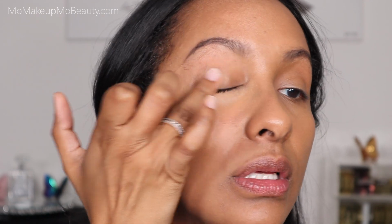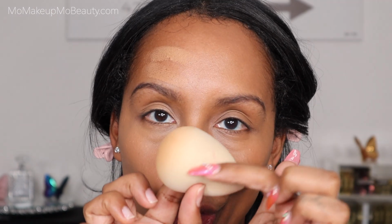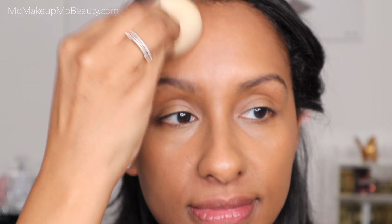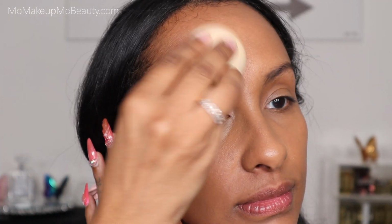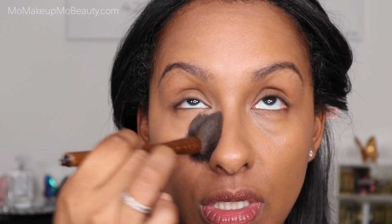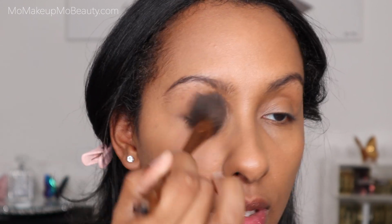Whatever's left, we'll take it on the lid, use that as our primer today. And then we're on the forehead now, and I'm gonna blend that with the sponge. Use this part for the Tom Ford, so I'm just gonna turn it over to over here where it's clean and blend. Gonna set my under eye with my WESTMAN Atelier Vital Skin Pressed Powder in the shade Pink Bubble.